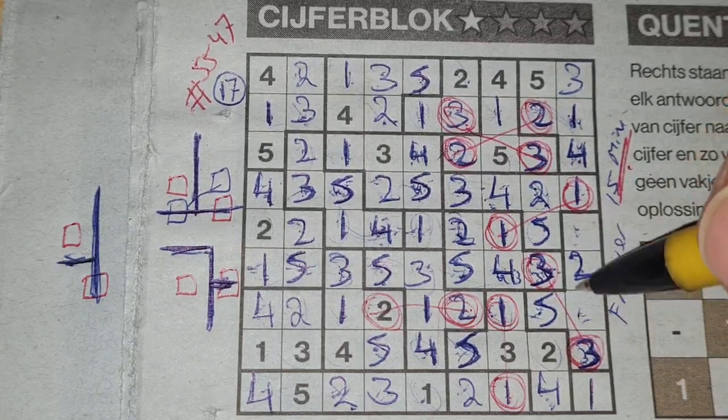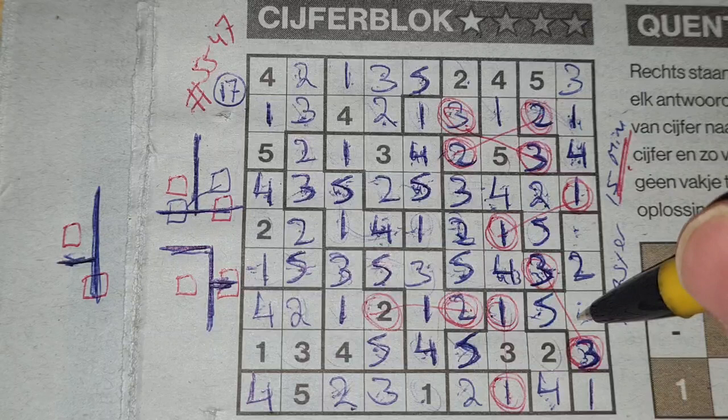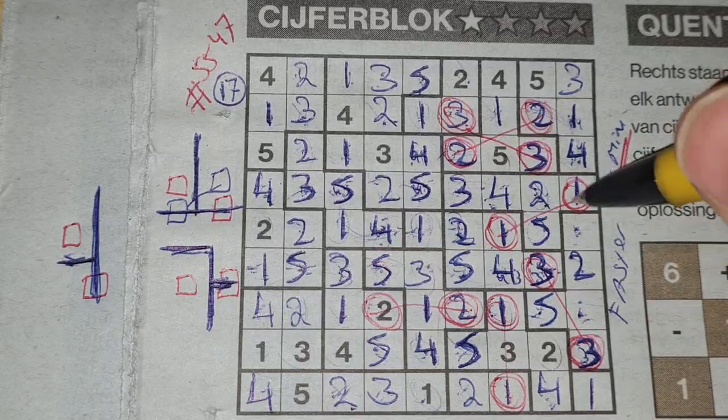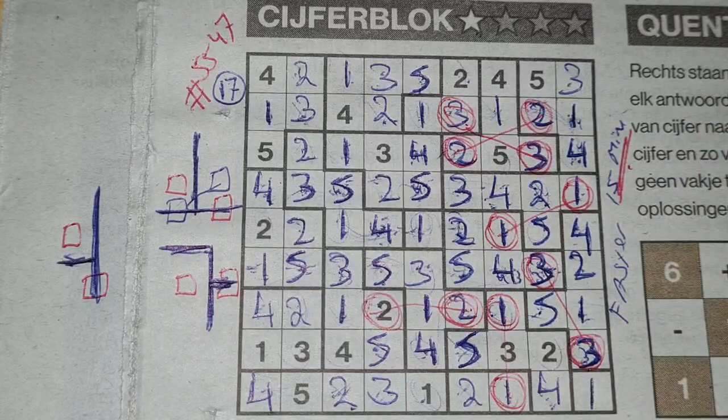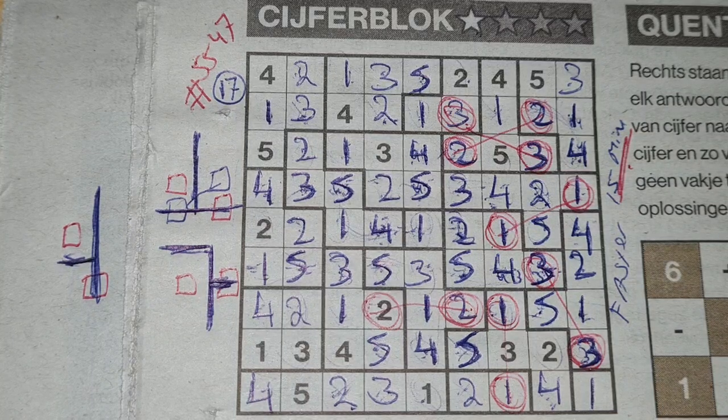So final two numbers in this area are 1 and a 4. 1 and a 4. We have a 1 there, no 1 there. 1 should be here, and a 4 goes there. Finish in 11 minutes. Told you need to be faster than 50 minutes. And we solve it again.